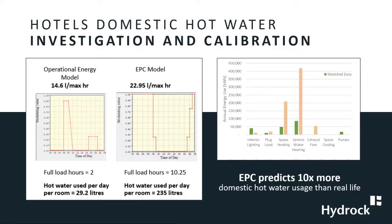So when we looked at that, we said, okay, well, we don't want to make our decisions on EPCs because this isn't how the building's really working. We want to make our decisions on the operational energy model. I will say that this really shocked our client when they saw the EPCs were doing this, because it's not good. That's all I can say. It's really difficult because the one rating you have to do is your EPC rating.